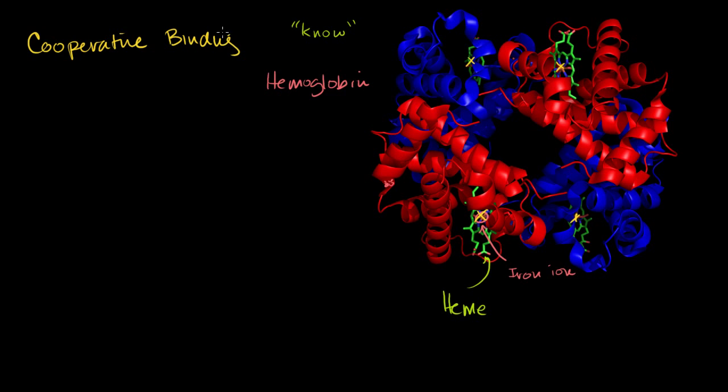Cooperative binding. And this is just the principle that once it binds to one oxygen molecule, so let's say one oxygen molecule binds right there, it changes the shape in such a way that the other sites are more likely to bind oxygen. So it just makes it, one binding makes other bindings more likely.